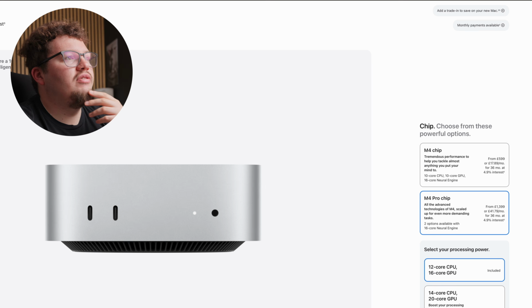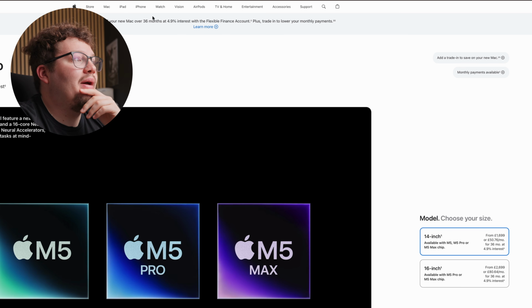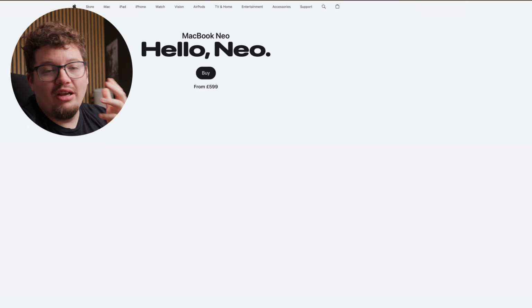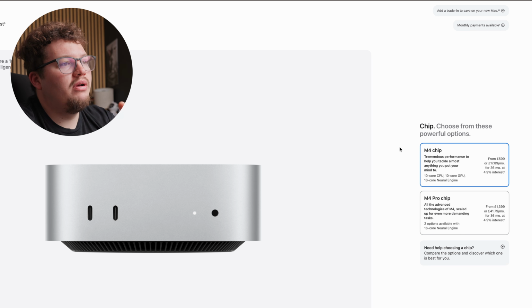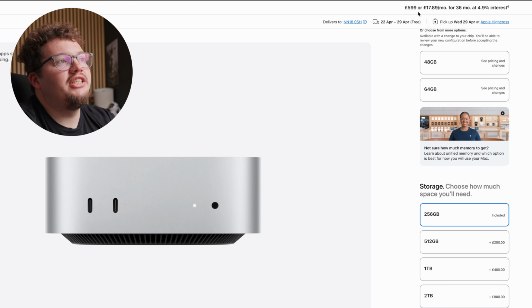They're the main 2 differences as well. You can go one step further now and actually compare it to the MacBook Neo, because the MacBook Neo has just come out and that's £600. So it's the same price as the Mac Mini. So now let's go back to the M4 chip and let's go back to 16 gigs of RAM and the 256. So let's match it at £600.